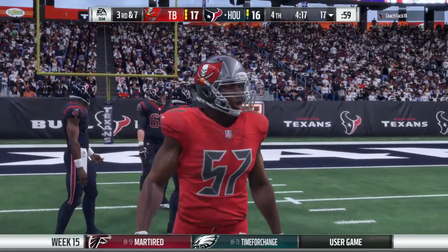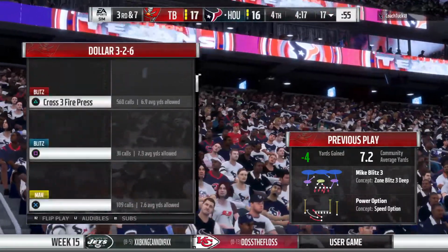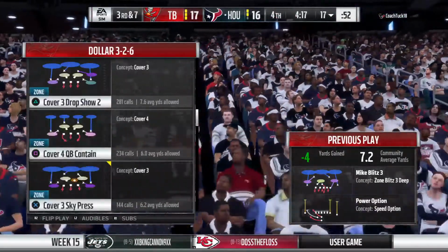And with the play clock at 5, we're going to get a timeout. It's just their first. They'll be down to 2 remaining as we step aside here in the 4th quarter.